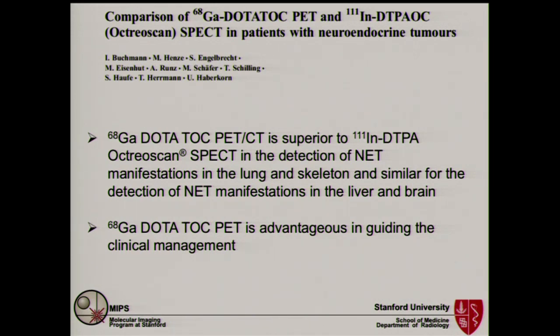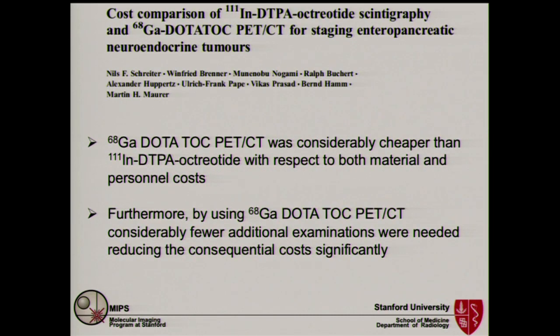It also has been proven to be advantageous for the physicians in that they had better management tools on how to proceed with treatment or no treatment for the patients. Another study also compares these two modalities.